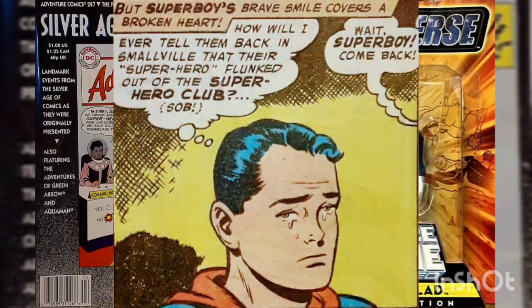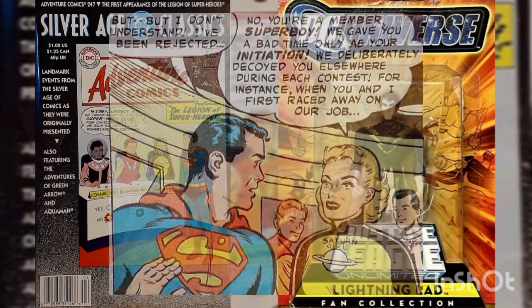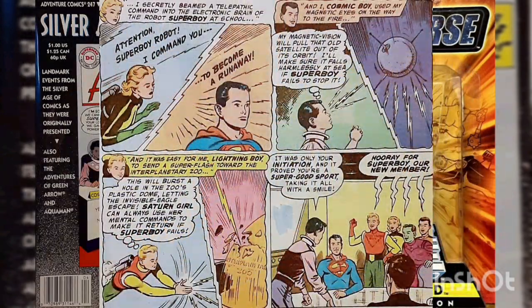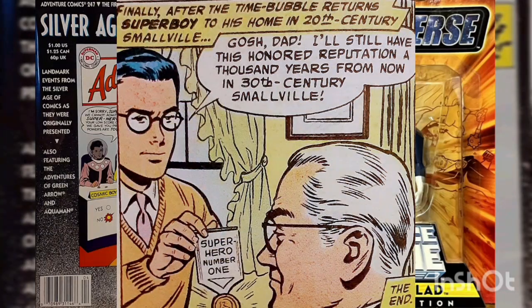After Superboy is visibly upset by being rejected for Legion membership, the Legion members surprise him by telling him that the entire contest was fixed so that Superboy was destined to fail, with the tasks being set up to see if he'd prioritize the contest over saving lives. And the entire ordeal was only an initiation, as the Legion had already decided that he would be a member. Returning to his native 20th century, Superboy shows off his medallion to Pa Kent, who congratulates the boy on his recent success.